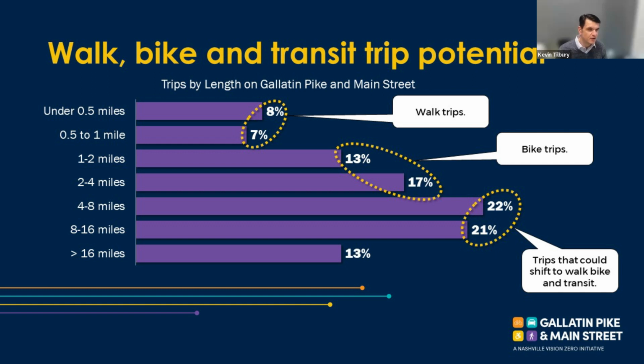If we look further at trips in the 4 to 8 and 8 to 16 mile range, those are trips that could be taken via transit, or they could shift to shorter walk and bike trips if we provide the facilities. So we think there's a lot of potential for shifting into other modes of transportation if we provide the right environment for it.